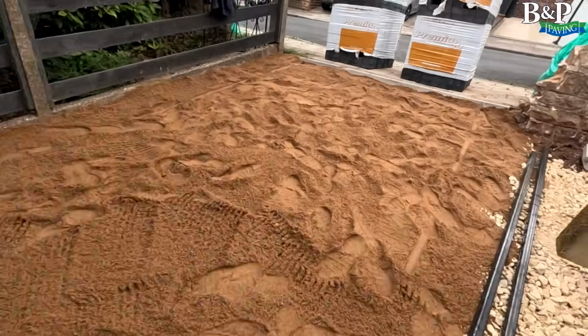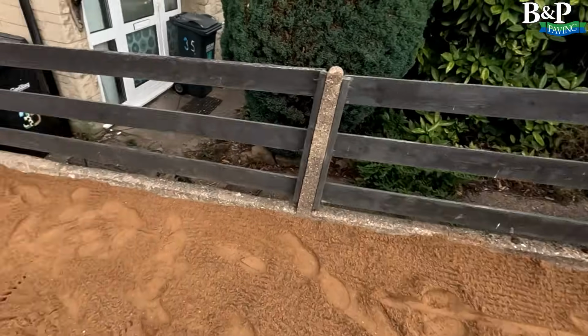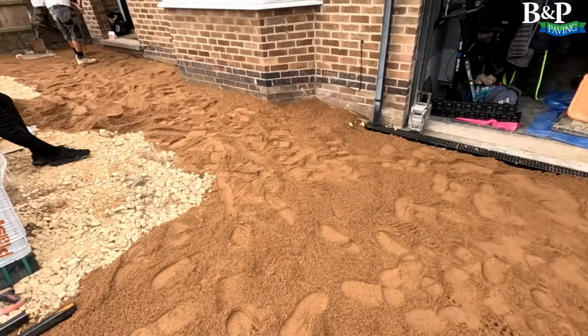Okay, so that's the sand knocked around. Just going to whacker it now, get this screeded, get it all laid.